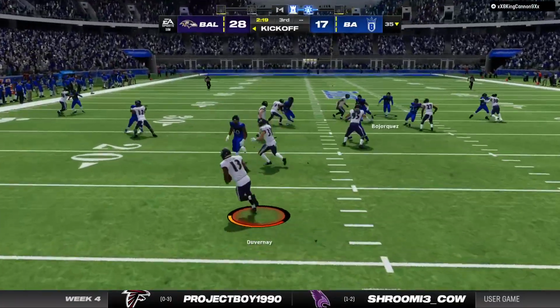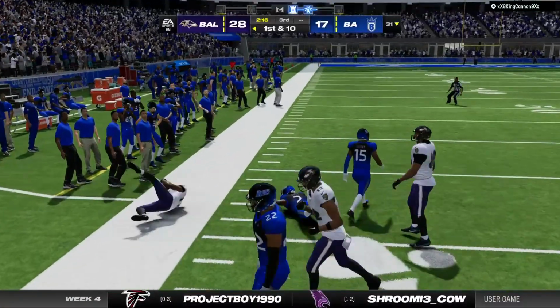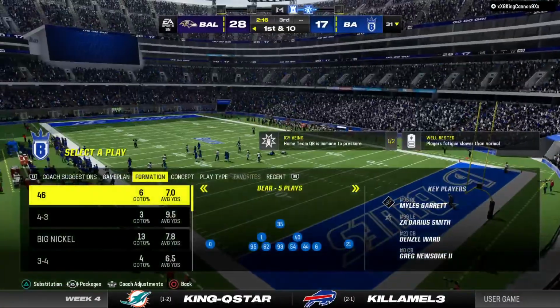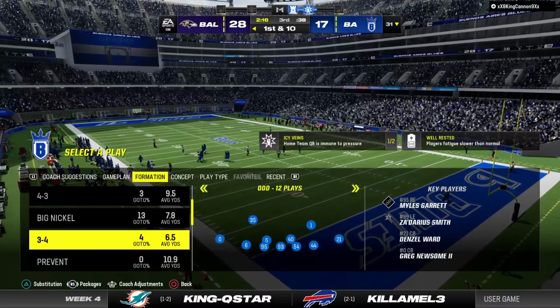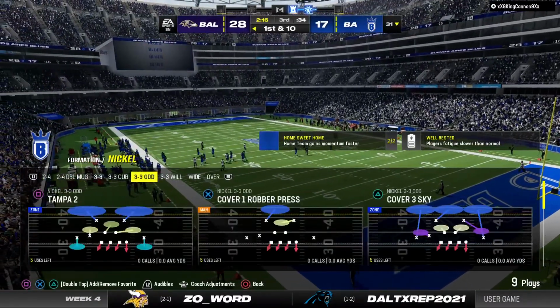Duvernay now going to bring it out. And they'll start this drive just across the 30. Pretty nice work on the return. Ravens take over 1st and 10 at their own 31-yard line.